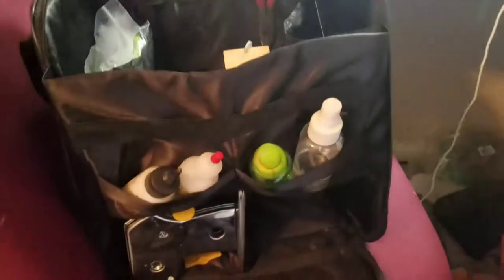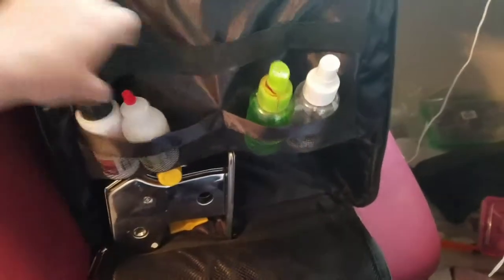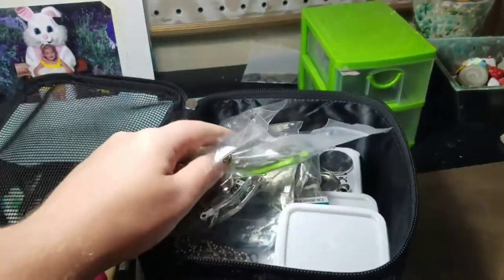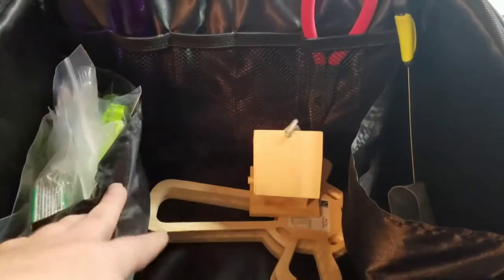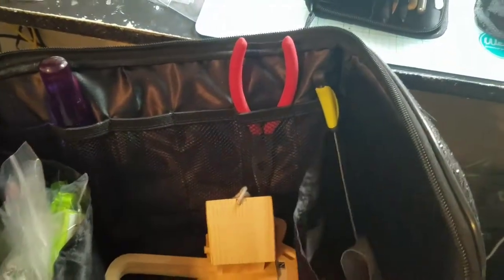Okay, so I've started packing my bag. I've got my liquid clay, my baking bond, my alcohol, my water, my pasta machine. This will fit right down next to it. It's got all my findings in it, my tool kit. I gotta zip up. I need to put my scissors in there. Some blanks. I gotta grab a couple more things to put in here. And I gotta put my mat right there.